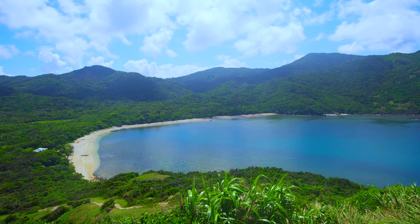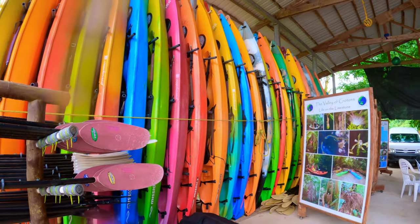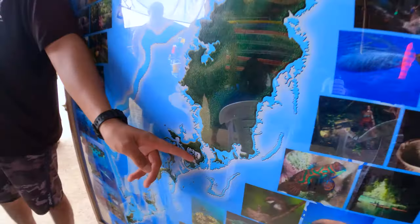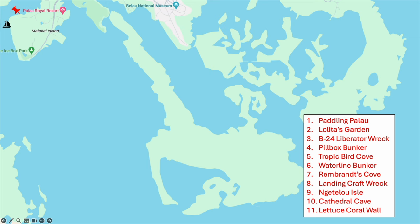Today's adventure begins on the north side of Malakal Island at the headquarters of Paddling Palau, or Rock Island Kayak Expeditions, as it's known locally. After a quick briefing by our guide Finn, we head out into Lighthouse Channel and Lolita's Garden for a rain-soaked search for feeding manta rays.